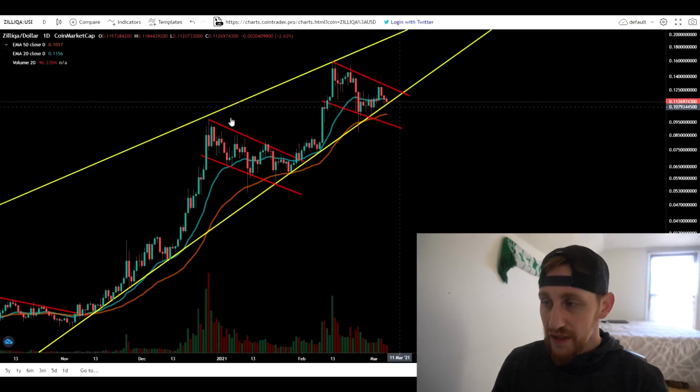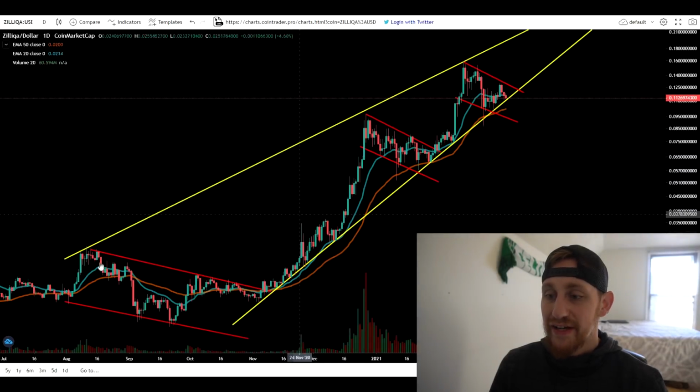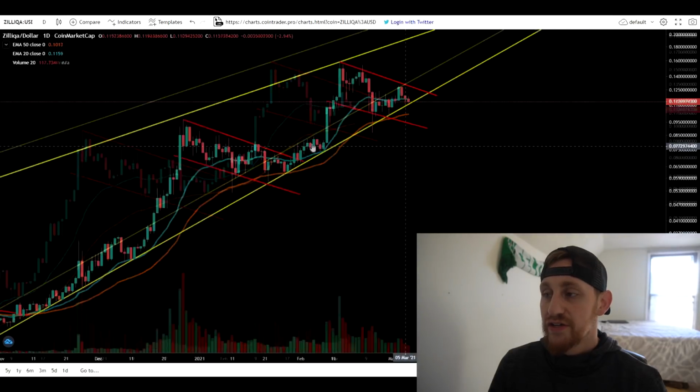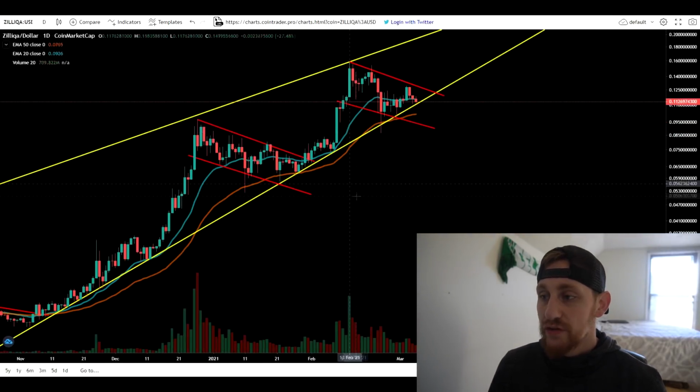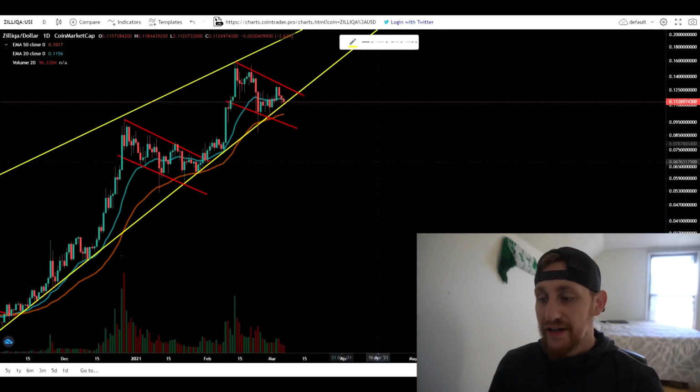So, guys, you can see these two red lines here forming this bull flag on the daily, just like it did right here, and just like it did back here in August and January. So, what are we going to do? Well, let's see. We have a couple clues of what's going on. So I think it's confirmed that we are in a bull flag.